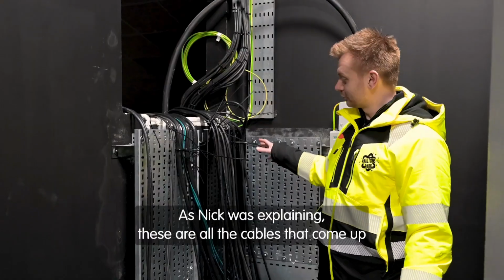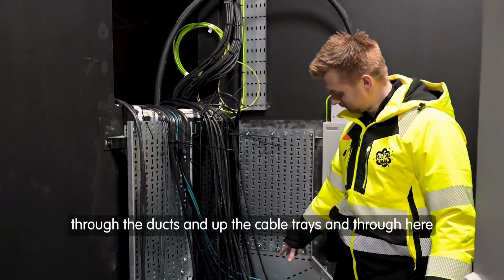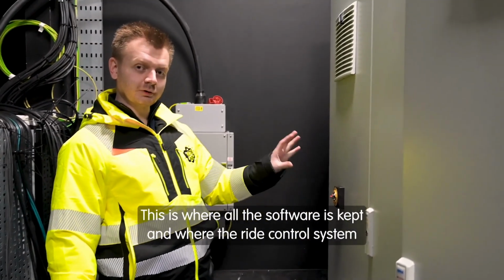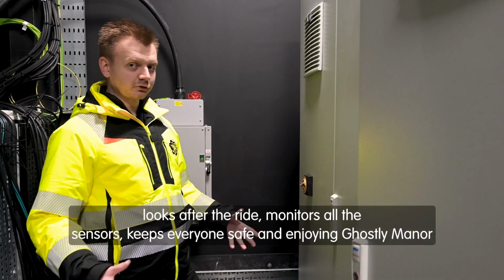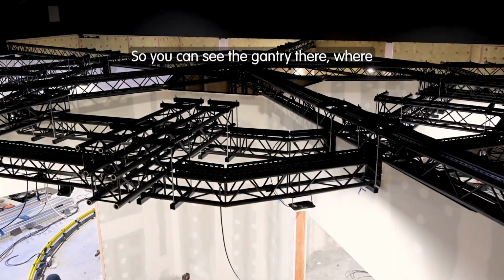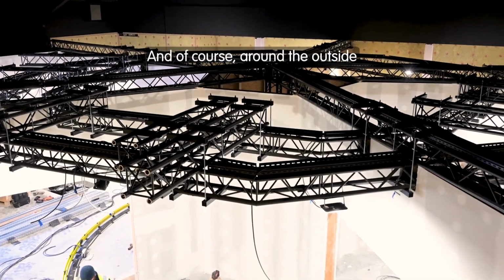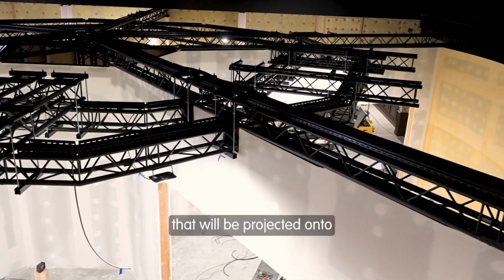As Nick was explaining, these are all the cables that come up through the ducts and up the cable trays and through here. They go into the cabinet, and this is where the ride is controlled. This is where all the software is kept and where the ride control system looks after the rides, monitors all the sensors, keeps everyone safe and enjoying Ghostly Manor. And from up here you get a fantastic view. So you can see the gantry there where all the projectors and theming will be installed, and of course around the outside you've got your large 10-metre wide screens as well that will be projected onto.